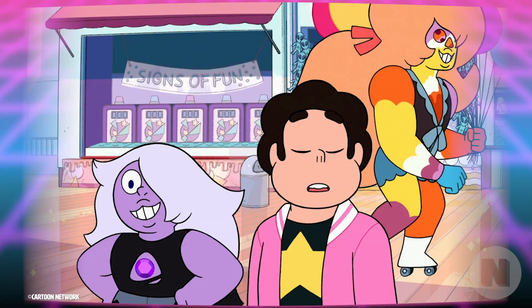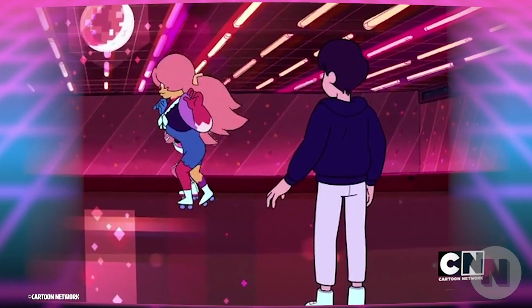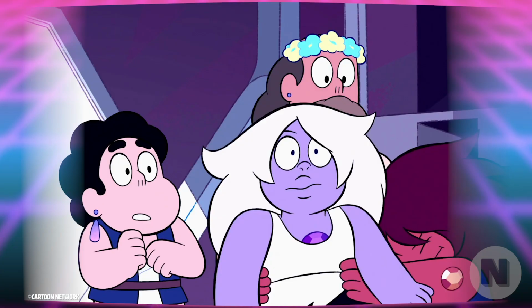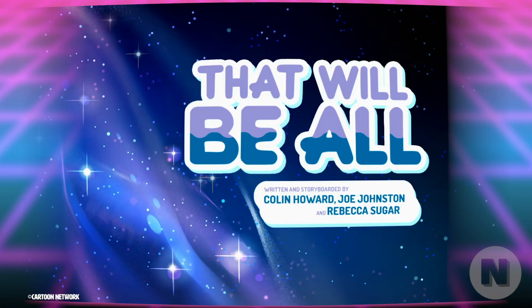This stone has been called the Happy Stone, and our girl certainly seems to be filled with joy. It's also associated with Mexican fiestas and dancing, so maybe that's why the character loves busting some moves in the roller rink. Moving on to Carnelian, the red defective quartz that we briefly encounter in That Will Be All.